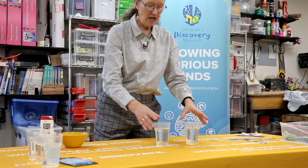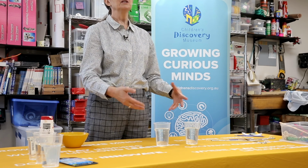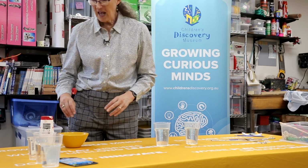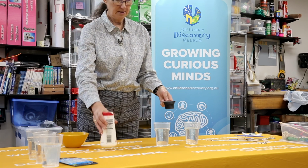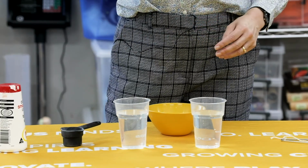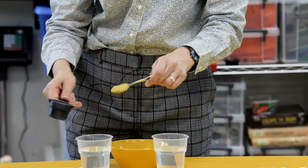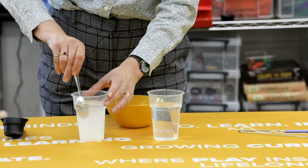So, here we have 2 cups with tap water in them. Now I'm using transparent cups so that you can see, but they don't have to be. They can be coloured cups, they can be ceramic cups, just something that will hold the water. Now I've also got 1/4 cup of salt, and in my bowl I've got a hard-boiled egg and a grape. So what we're going to do is pour the salt into one of the cups and give it a stir.